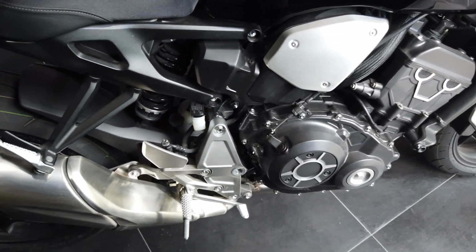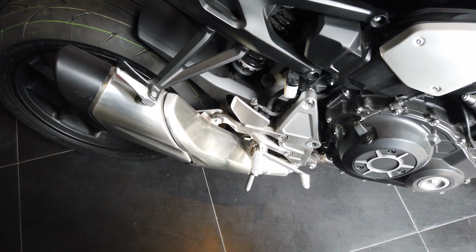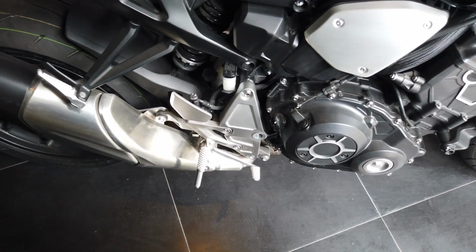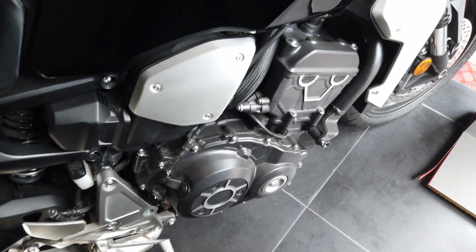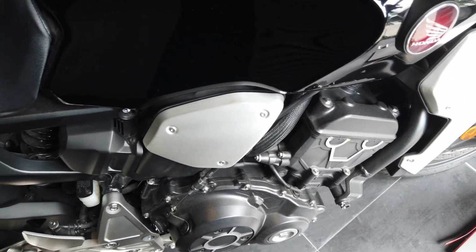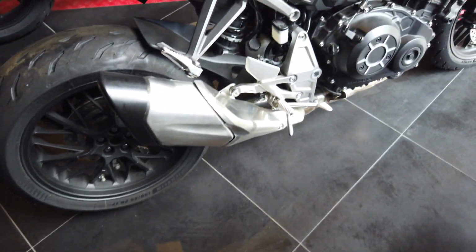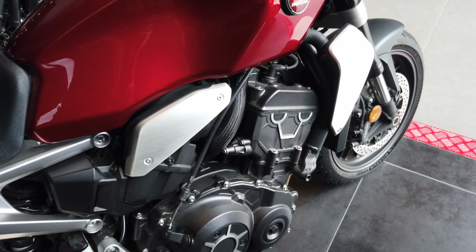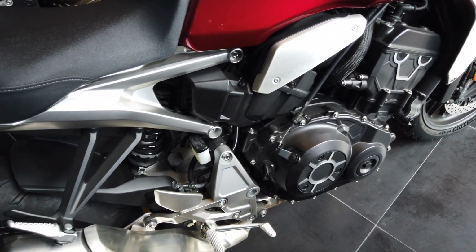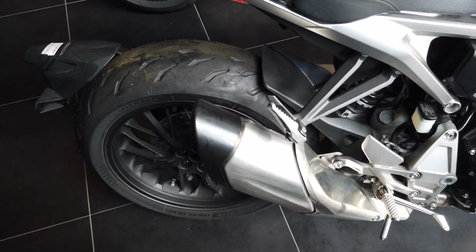This is the CB 1000. So this is the other color of the CB 1000. 865,000 pesos. 2020 model.